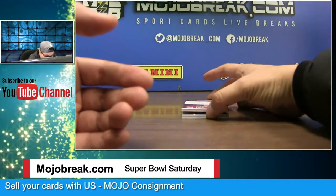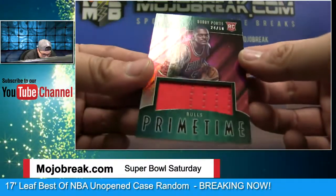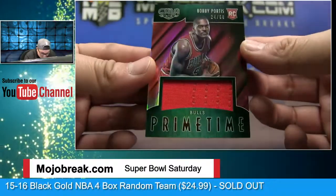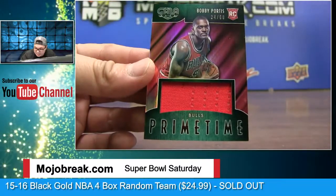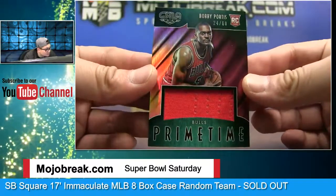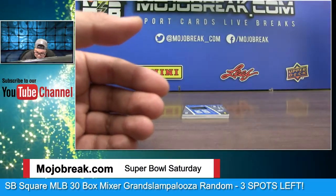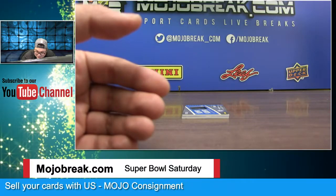All right, and then a prime time rookie jersey of Bobby Portis, 24 out of 60 for the Bulls. Prime time, Chicago Bulls, PM. Just go look up Karl-Anthony Towns Gala, number 8 base card. You'll be amazed at how much they go for.